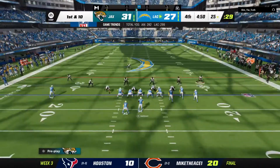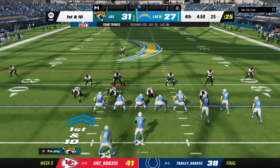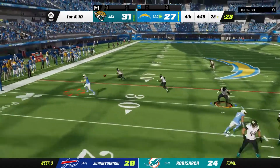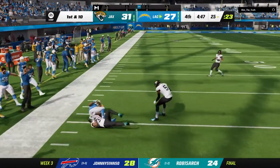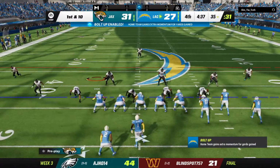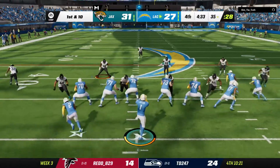The Charger drive about to get going, and they will be looking to answer the touchdown their defense just surrendered. Still a good chunk of time remaining here in the 4th quarter and a chance to regain the lead in a tight one. And up to the 35 before they're able to knock him down. Ball up to the 35 now as they come up on 1st and 10.